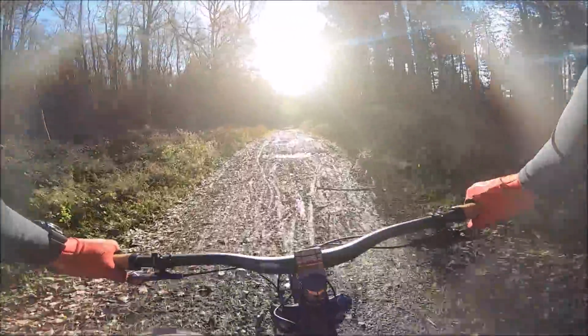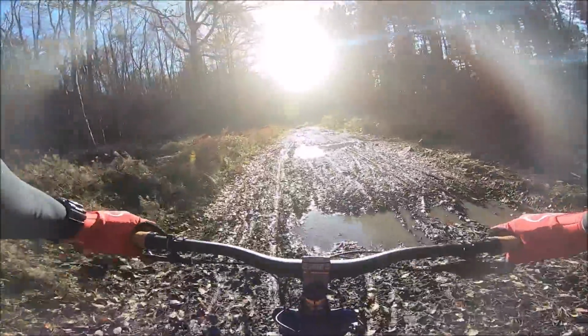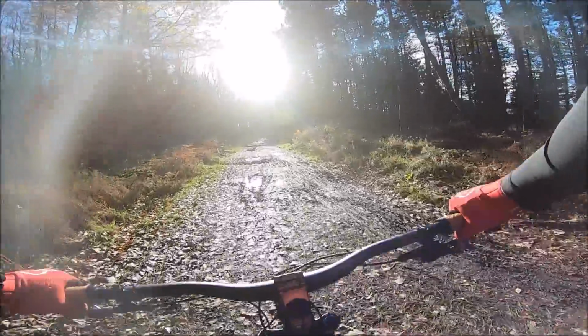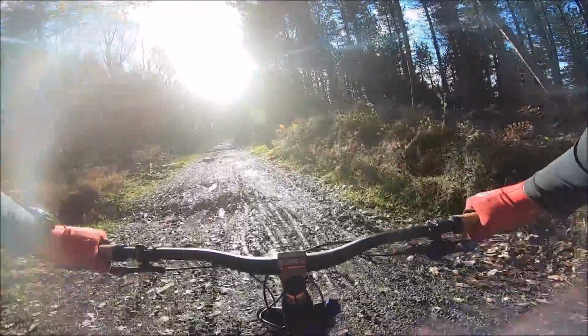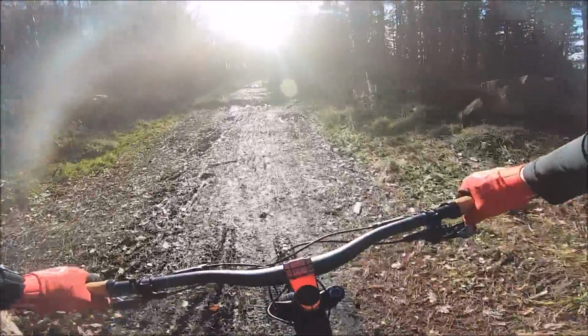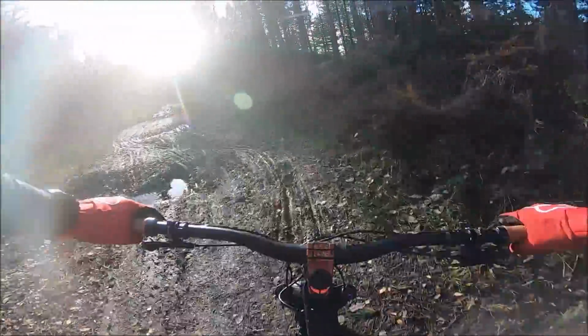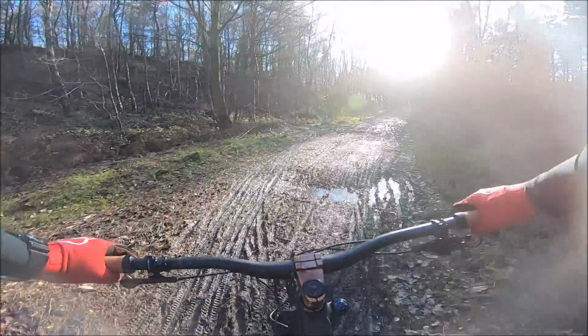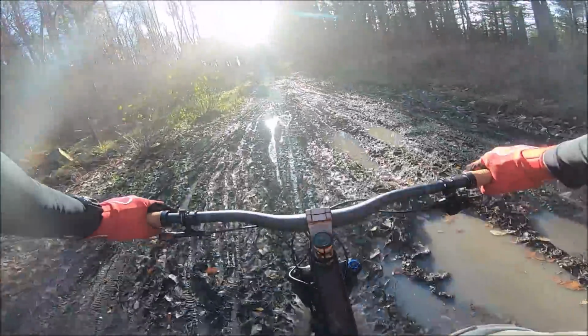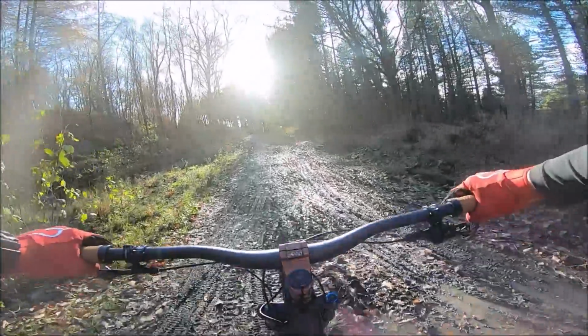This, by the way, is where the majority of Wharncliffe's major downhill trails are. We're going to ignore them all for the time being and go and find some more less explored stuff. So just follow this fire road and then I'll show you where the next section is we're going to ride.